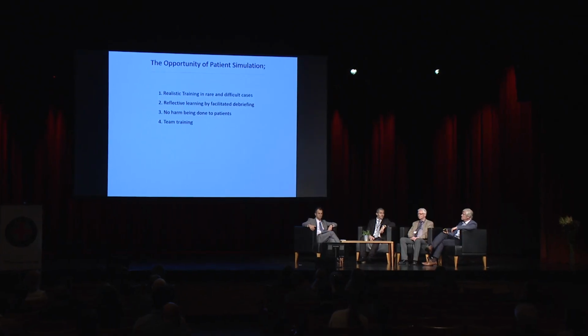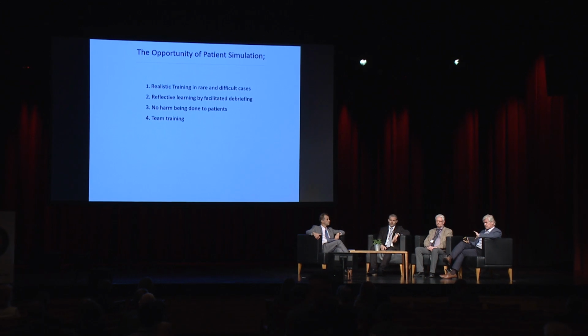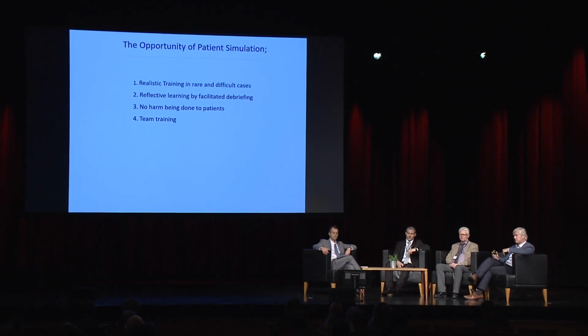This can happen with no harm being done to patients, and it allows training in teams, for those who work in teams. Medical education has been very much a matter of training the specialists separately, with not much cross-training of doctors and nurses in teams. This is what simulation allows, and it is all important for really capitalizing on the opportunity of simulation. It also allows worksite refresher training.